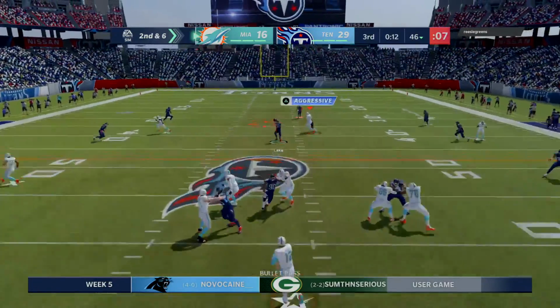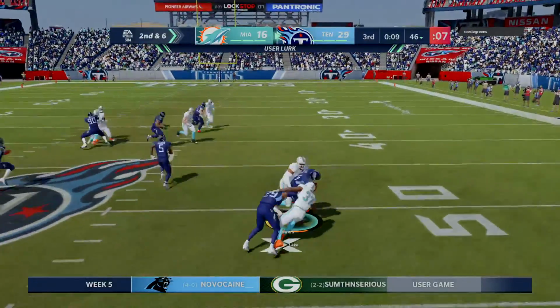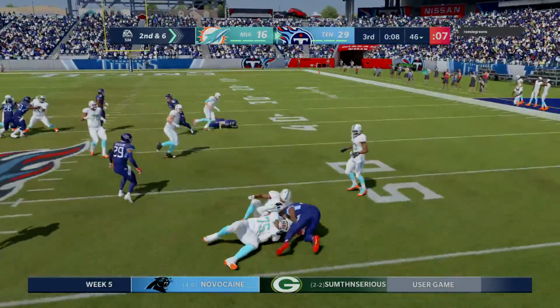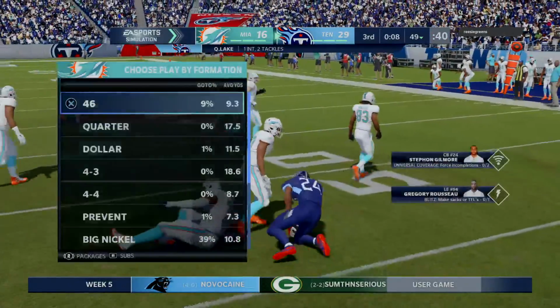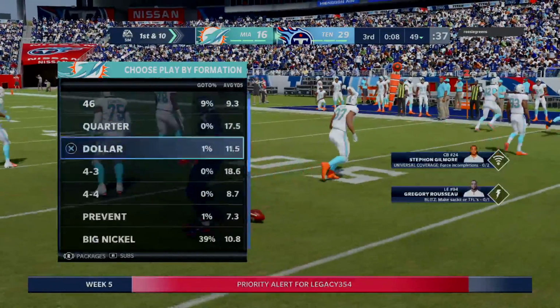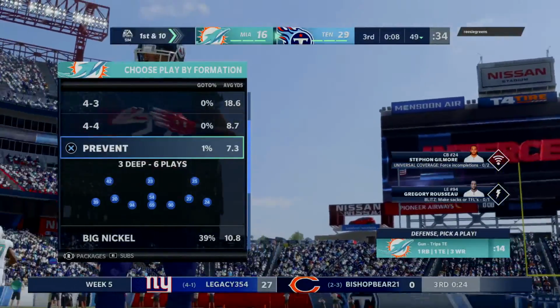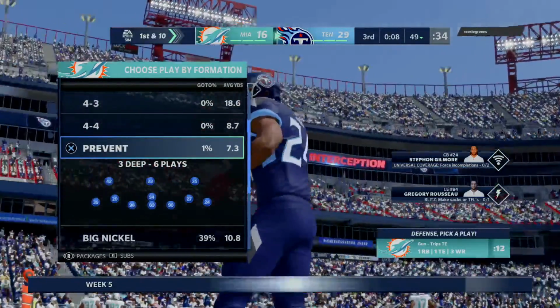Working from the gun, it's Brady. He rifles one that's intercepted. Picked off around the 41. And he'll return this one just shy of midfield to the 49. Intercepted. The Titans take over first and 10 at their own 49-yard line.